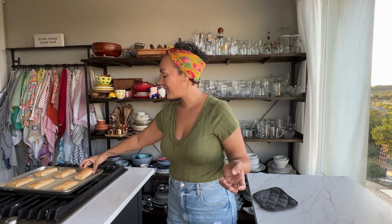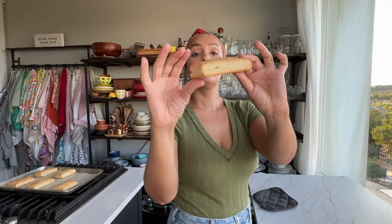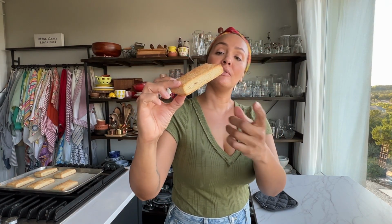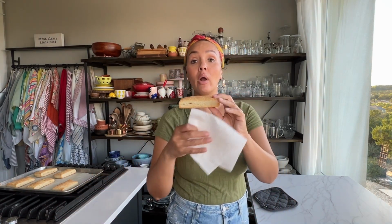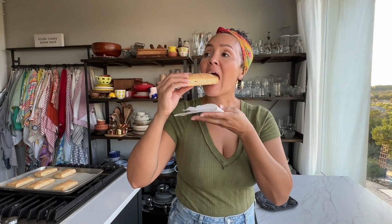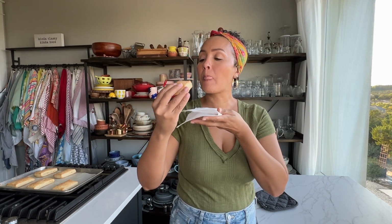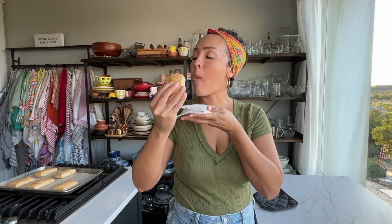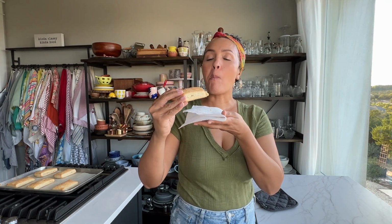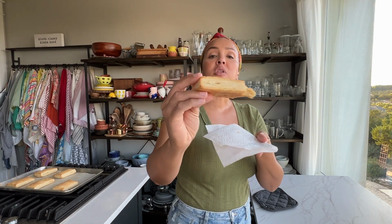Okay, so let's check out our final result. Look. From a quarter of an inch to about an inch. Not a bad gig, right? And flakiness is always important. I feel it's flaky. Yeah, it's flaky. Look at those layers.